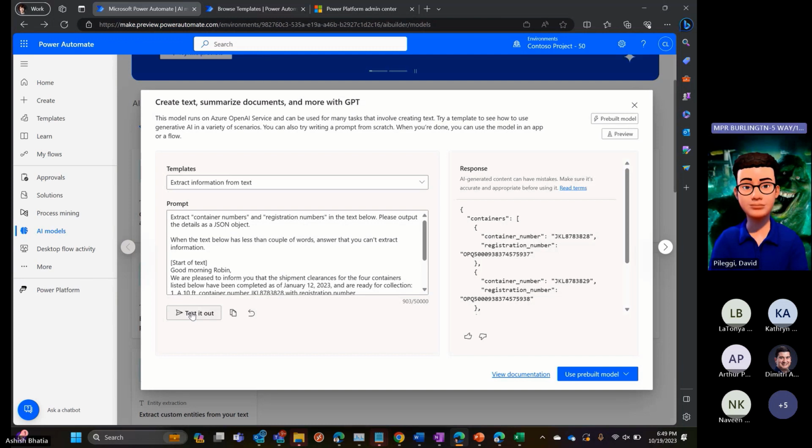Anything in the room that you might want to try? Any scenario? XML. Go back to the precursor to JSON.